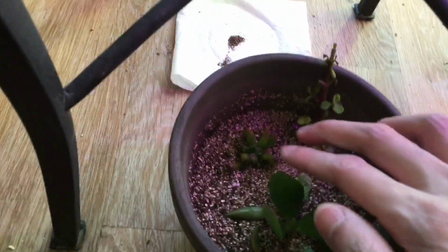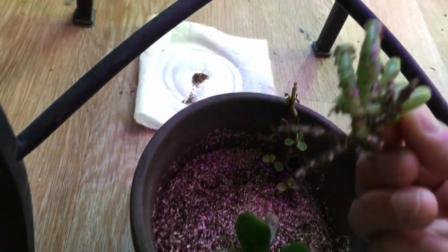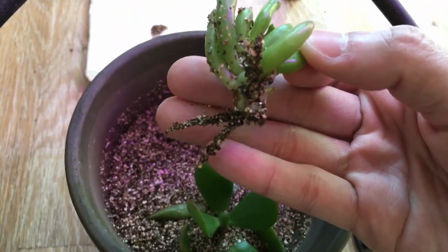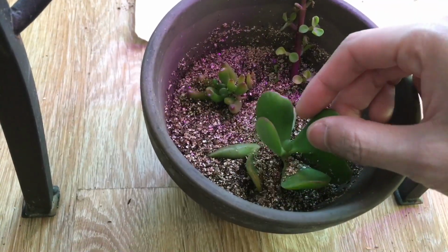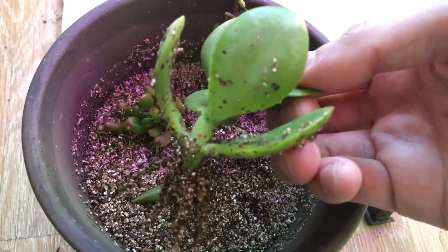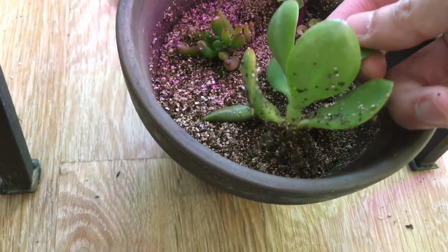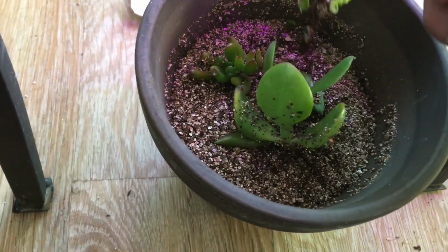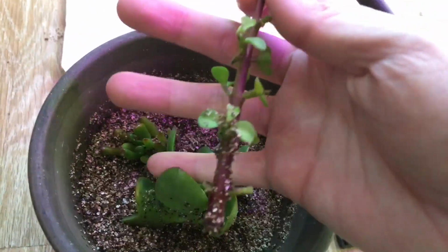And let's look at the succulents I planted in the vermiculite. Right here, you can see this one has rooted. I'm gonna put it back in the soil later. This one has also rooted. And then this guy hasn't rooted. As you can kind of see from the leaves too, it's not doing too well.